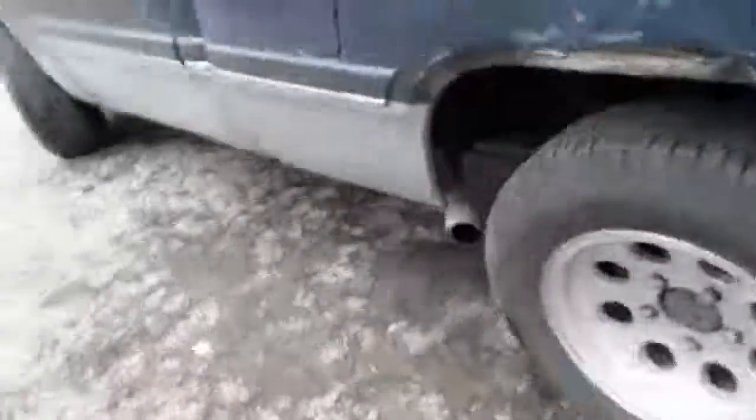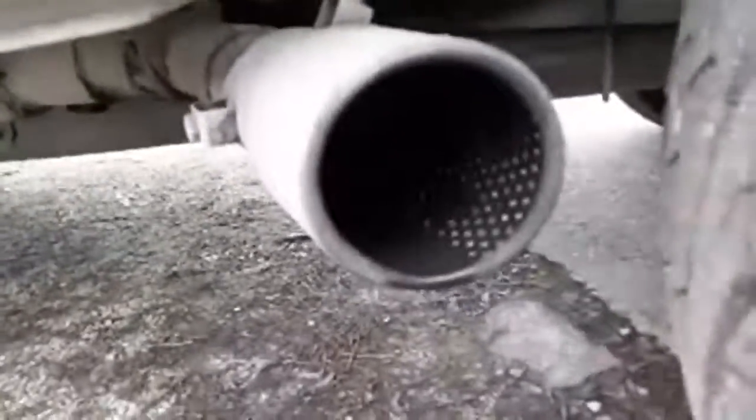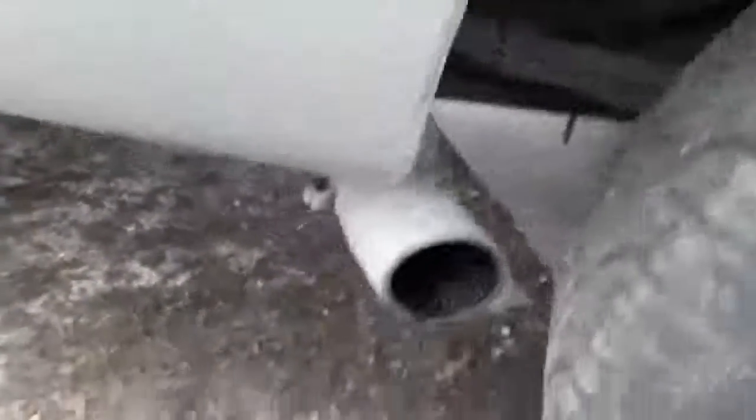Show you something else right here on this truck. That is a 2¼ inch system on this truck right here, all the way out, or pretty much all the way out, from the head pipes on out. Then I want to show you this. I picked this up at the salvage yard, and this is really interesting.